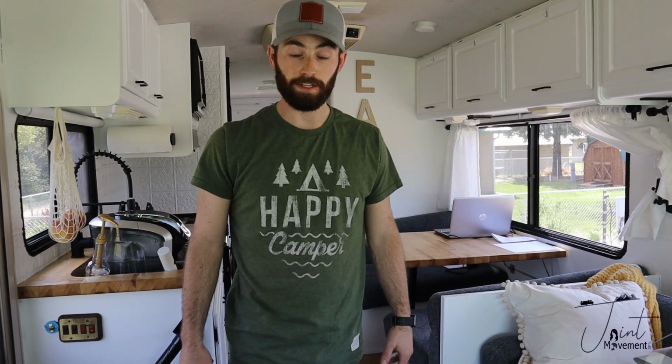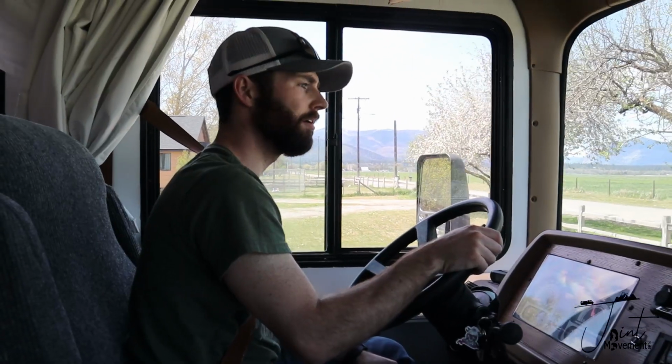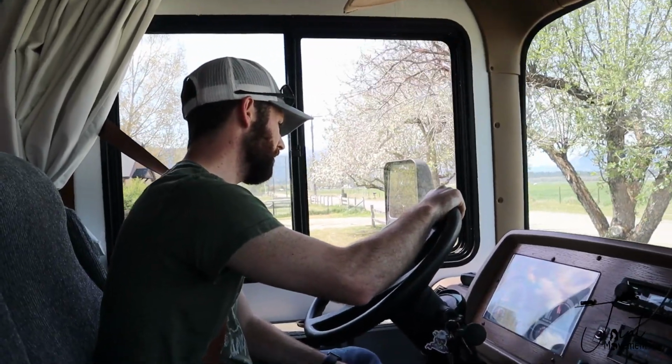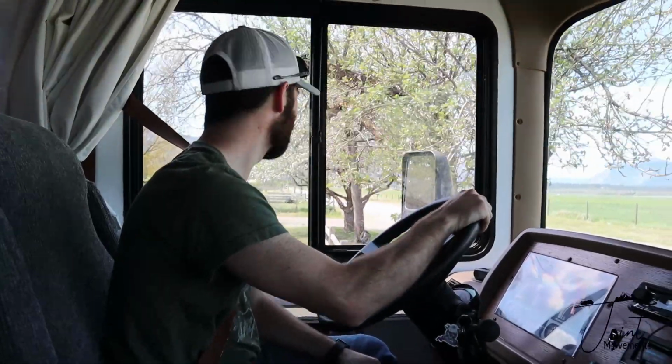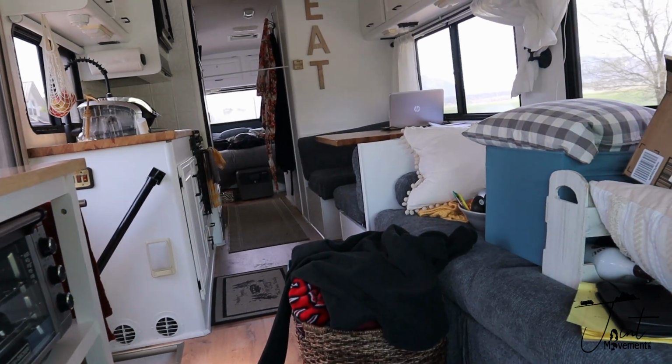The engine started up, that's always a good sign, and we'll head to go get some propane. No one fills propane on a Sunday. Don't go to get your propane filled on a Sunday. Our fridge will be able to stay cold. We won't be gone long, but it would have been nice to get it filled while we're out. But that's okay. That's why we have our extended stay.